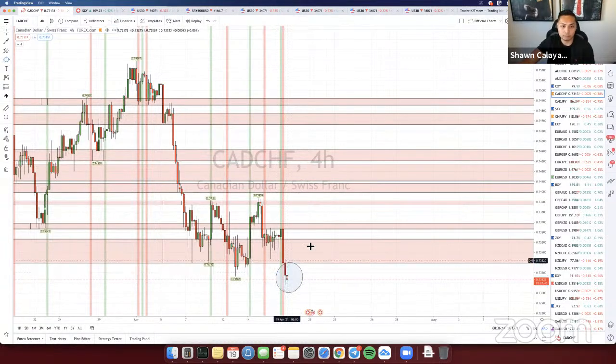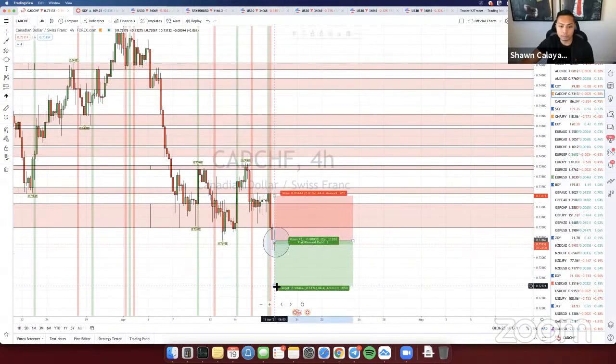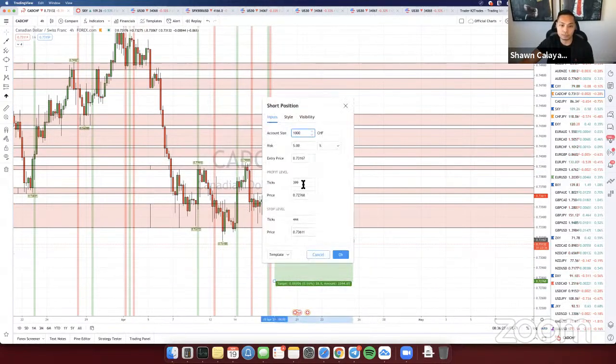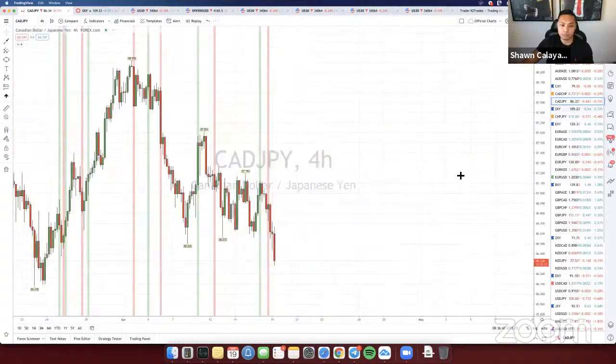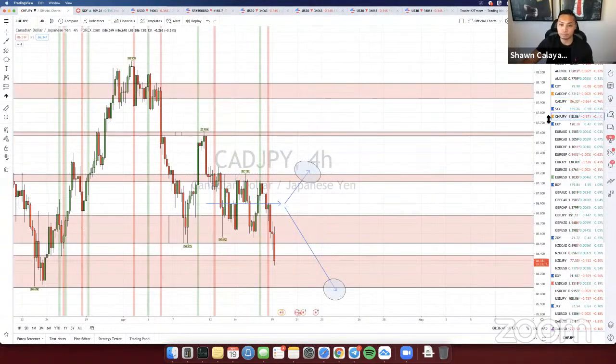Let's see right here, CAD CHF. I mean, this would have been an entry here for a sell, you know, if we wanted to take it. But as you guys can see, the Forex market is just not really moving very much. This is why we haven't really traded Forex that much, even though there are some entries available. We did take USD CAD yesterday, which hit TP. But like I mentioned, the market's just slow for the most part right now. Other than that, let's see. Yeah, everything else is just pretty much dead for the most part.